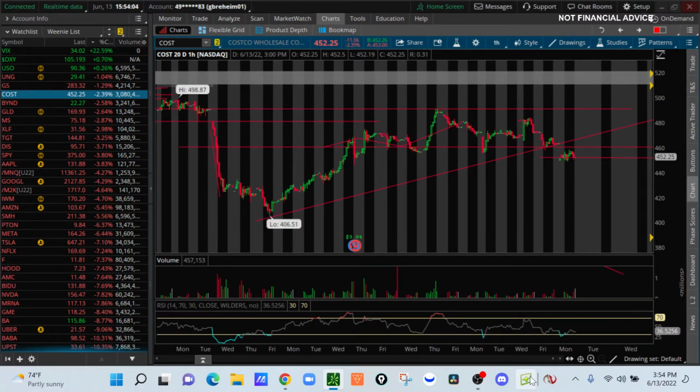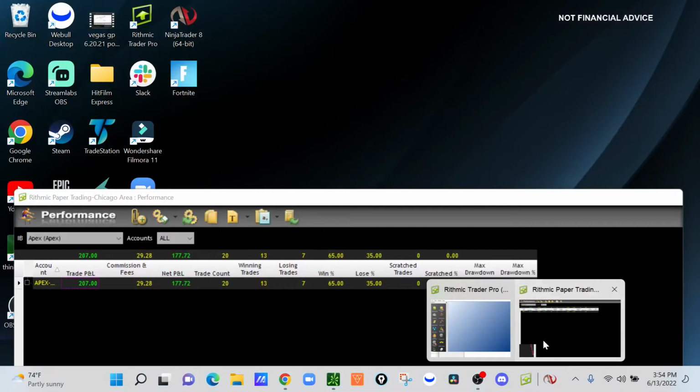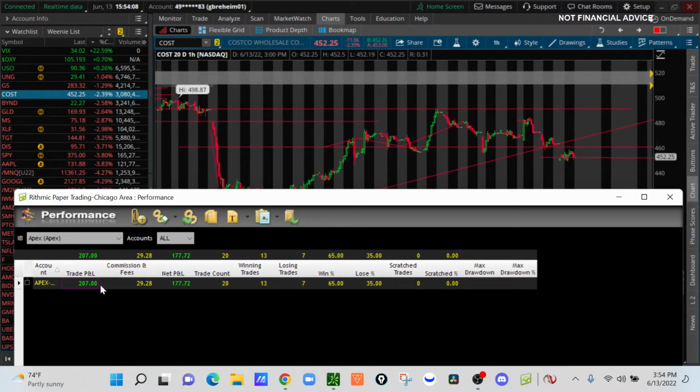We also did another Apex challenge. Here's the results for that today. Nice good trading, caught a nice good morning short, stopped out at the high wick, but then was able to reload and do pretty well. It's pretty cool. It shows the win percentage, lose percentage. I'll be doing more Apex futures trading updates. I'm still building my edge as a futures trader, just kind of getting into the flow, figuring out different strategies.